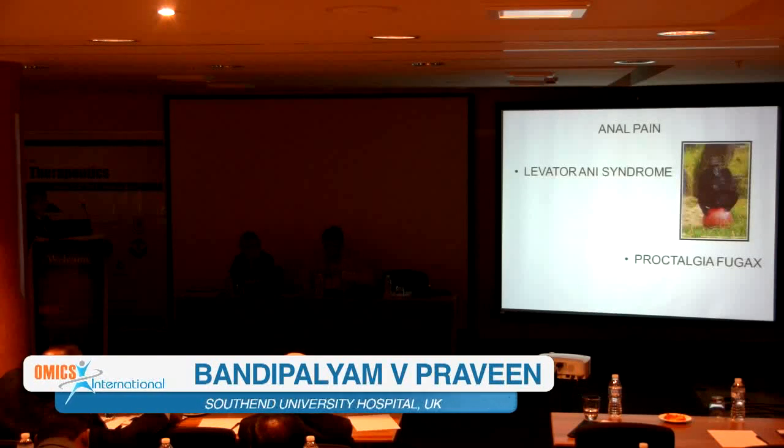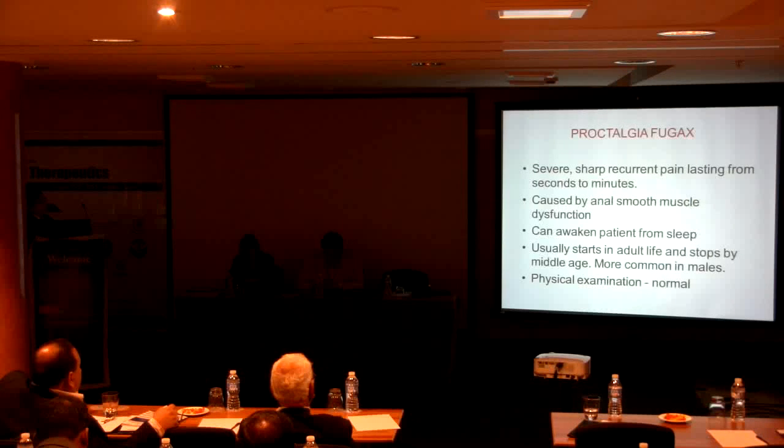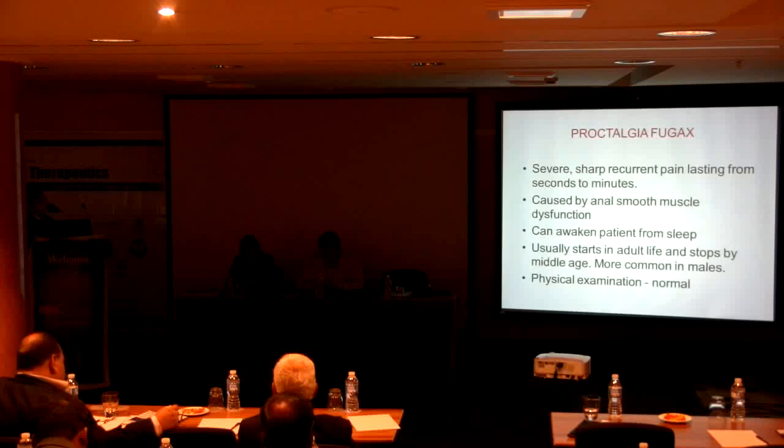And there are different causes of this pain in pelvic floor dysfunction, but the two main conditions would be levator syndrome, which is spasm of the pelvic floor, or just pressure on the pelvic floor itself, or proctalgia fugax. And this is more due to sudden spasms of puborectalis or the external anal sphincter. Typically this pain is very transient but can be quite severe and sharp. It's more often in males because they have higher pressures in the sphincters and puborectalis. Again, this is self-limiting but can be quite difficult. And on physical examination, everything will be completely normal.